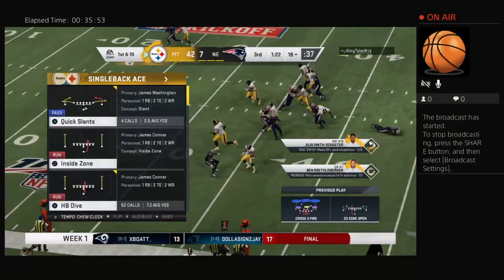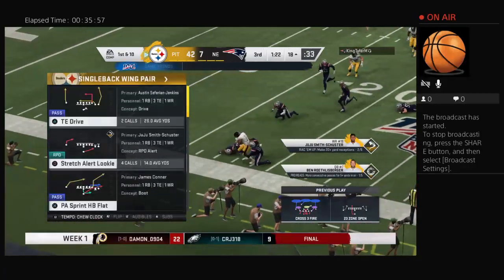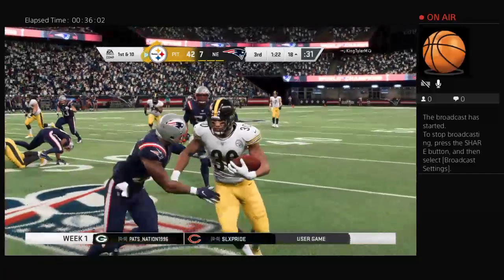Something to watch here in week 1 of the season, tackling. Because you and I both know that in the preseason, a lot of these guys don't play a whole lot. Plus the intensity and the speed really ratchets up on opening week.